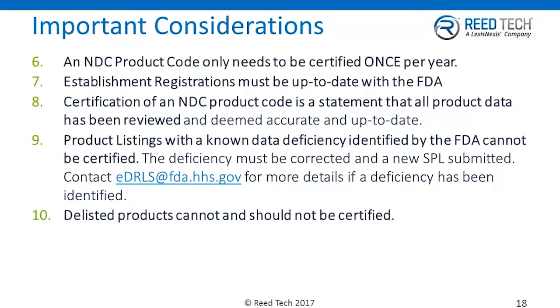So if you need any more details on a product that you may have a data deficiency, you want to contact the FDA at fda.hhs.gov, and they'll be able to provide you with more details about what the deficiency is and how it should be corrected. Delisted products cannot and should not be certified.